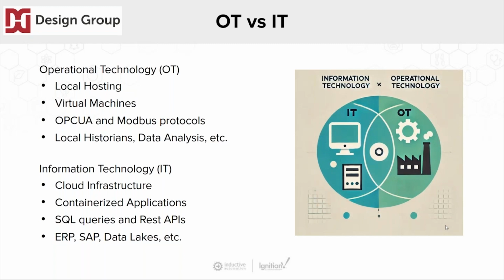But on the information technology side, as we start to butt up against this space, we get asked a whole range of other questions. It's, can you host these applications in the cloud instead? Can you maybe forgo the virtual machines in place of something like a containerized application, so we can save on our resourcing there? How do you handle SQL queries to our outside databases? Can we use REST API calls to interact with some of our business side applications? And then there's a whole range of other acronyms that start to flow through ERPs. How do you work with SAP, data lakes in general? All of these different questions as we are exposed to the broader IT space.